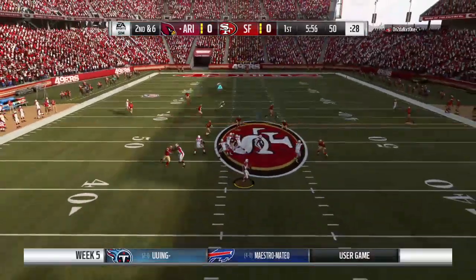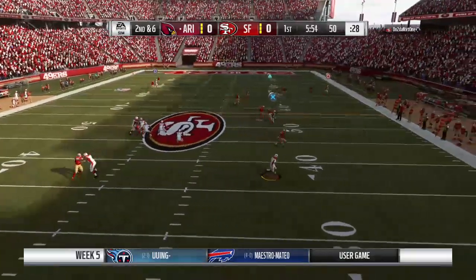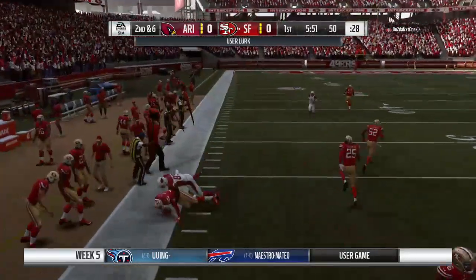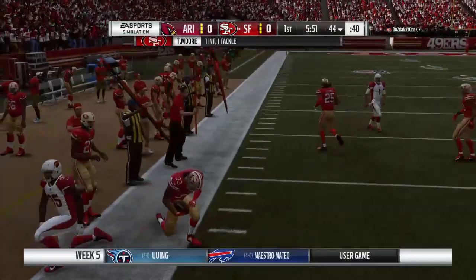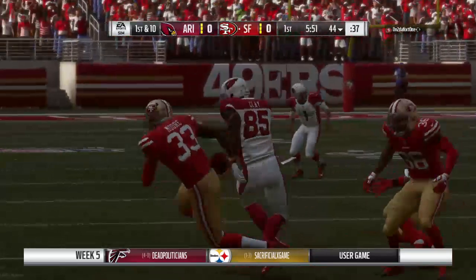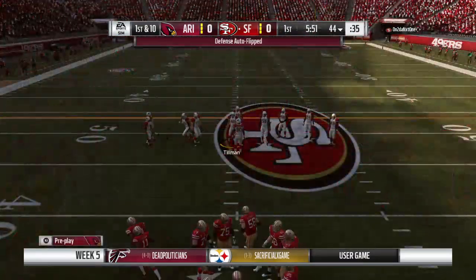From the midfield stripe, they'll look to throw. Flush to his right. Into heavy traffic, and it's intercepted. Picked by Tarvarius Moore, and his guys will take over at their own 44-yard line.